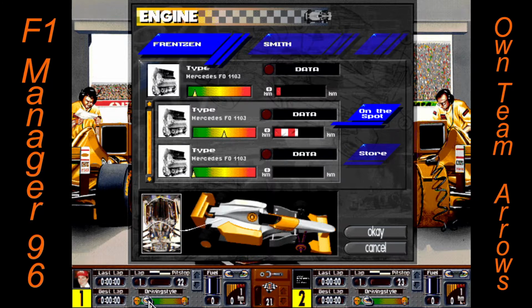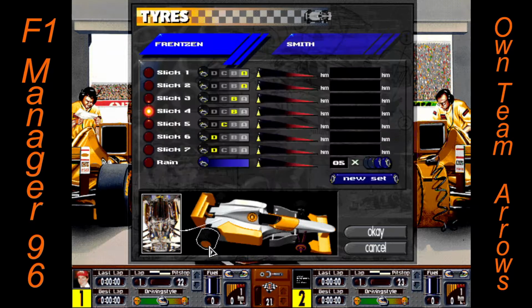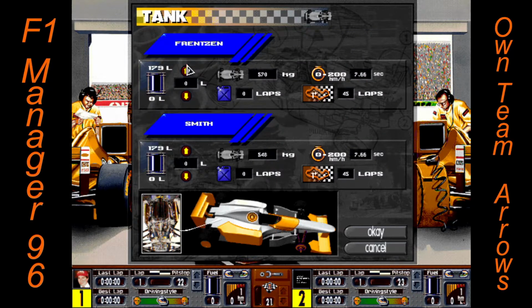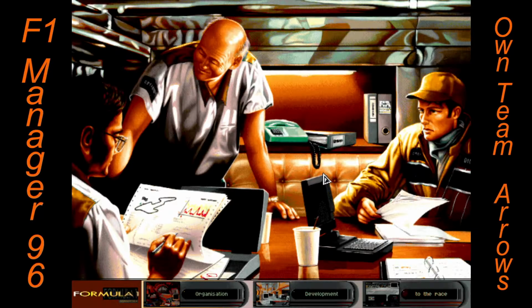We need this engine. We may only do one run in practice just to save the engine a little bit. We will check that. Soft compound. Fuel wise, I think we used about 20 last time from memory. I could be wrong, but I think we were around that ballpark.